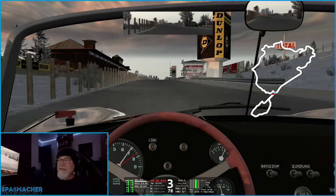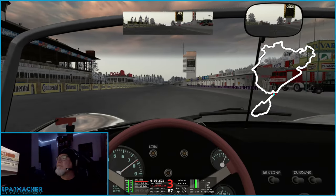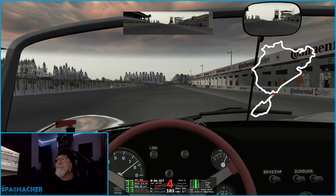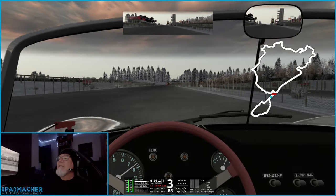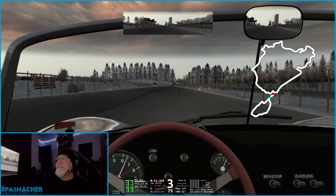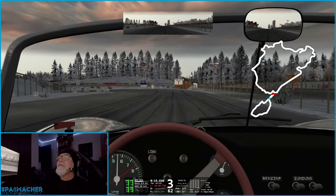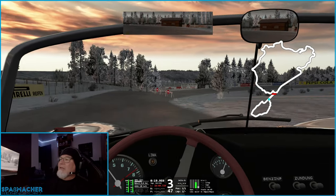That, my friends, is a lap around the 1967 Nordschleife. What do you think? I think it's pretty cool. I think it's very cool. Let me know what you think.